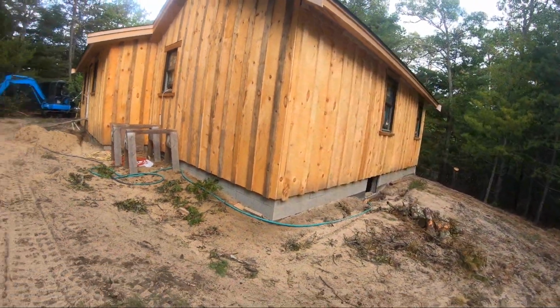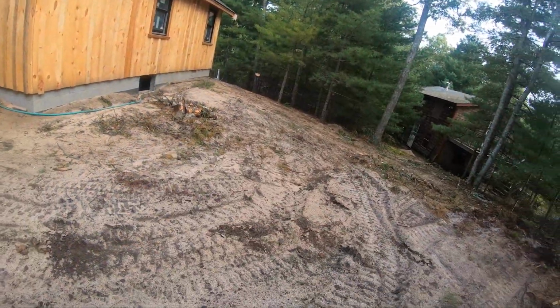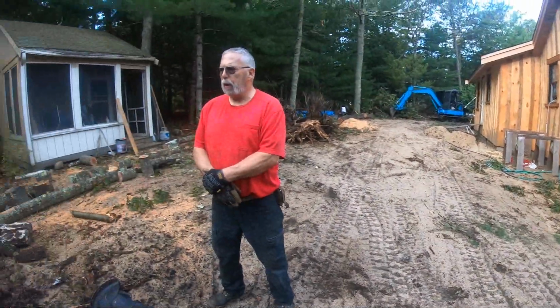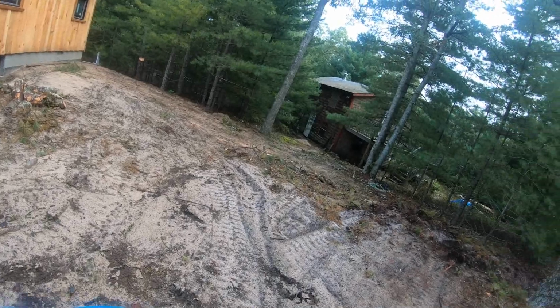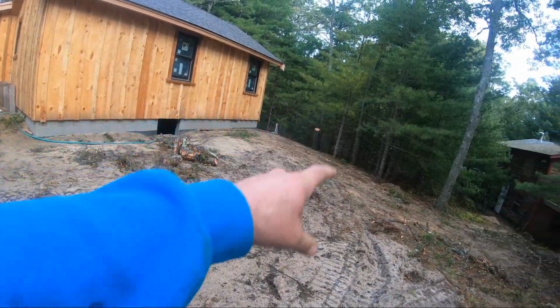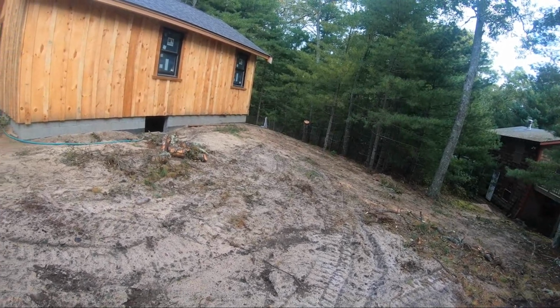That addition, this was where all that big pile of fill was. And what did we say? There's still not enough fill, huh? We need 60 more yards. About 60 yards is what we figure. Gonna bring this up some, and then he's gonna do a little retaining wall there. You want me to take that other stump out while I'm here? It's up to you. Yeah, absolutely.